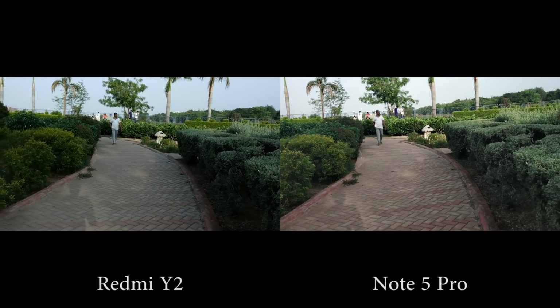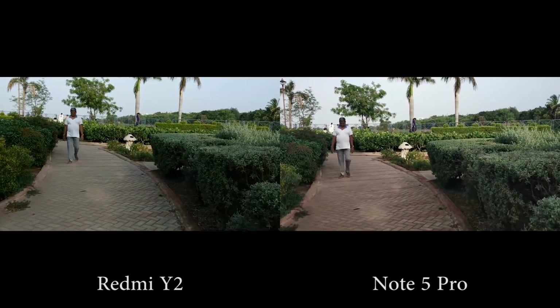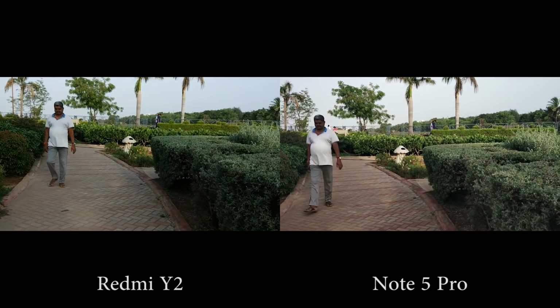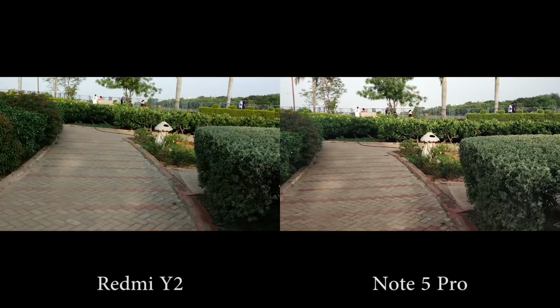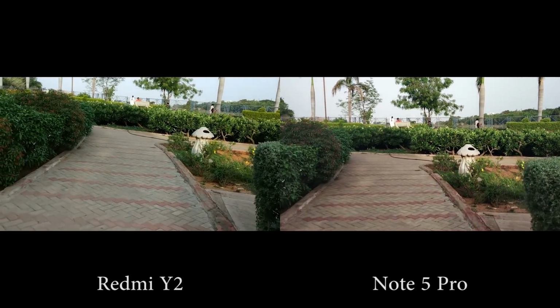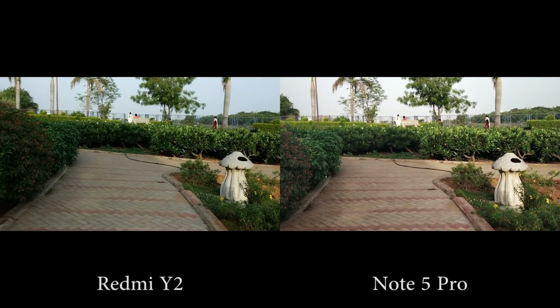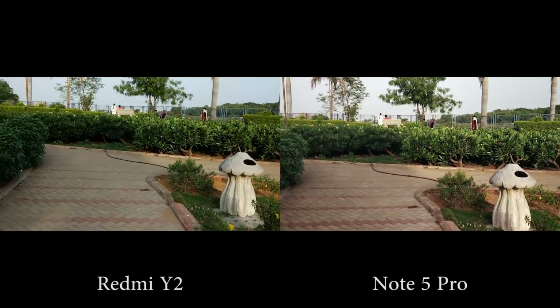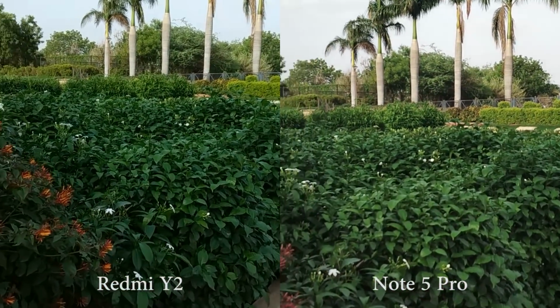Now coming to video recording, both phones offer stabilization and can record video at a maximum of 1080p. Footage on Note 5 Pro is a bit overexposed and colors look a bit faded, but it has good dynamic range and good exposure control. Once again, colors are slightly to the warmer side. Footage from Y2 looks a bit dark, has good color balance, and colors have more contrast. On the whole, I like the footage from Note 5 Pro better. Once again, you can pick the winner based on your preference.